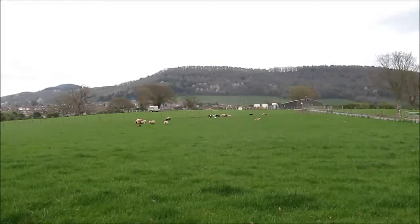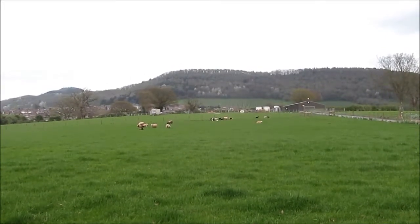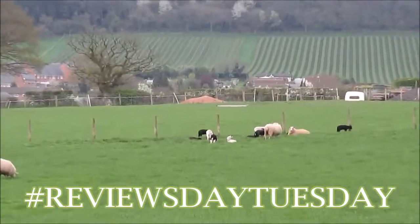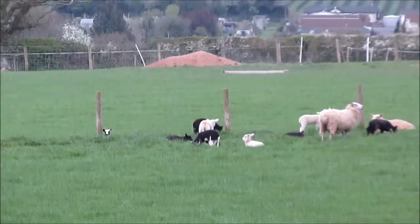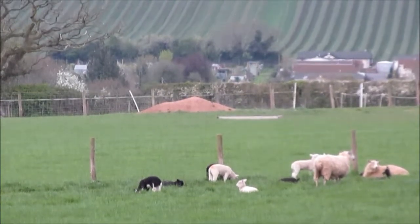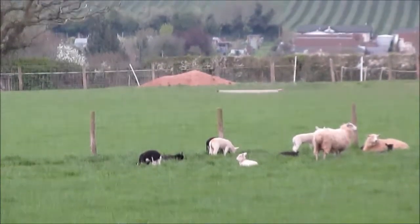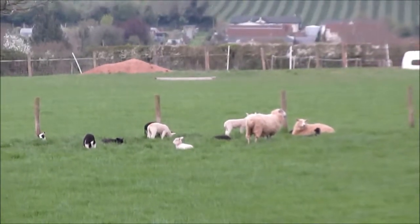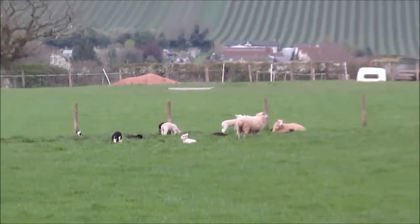First things first, I've just got back off a camping trip and I'm exhausted and I'm still walking home. It is Reviews Day Tuesday. So today I wanted to review some books about nature, whether you have a tiny little city garden or whether you have a really nice big open field like these people who own this paddock full of sheep. So I don't look that great because I just got back off a camping trip.